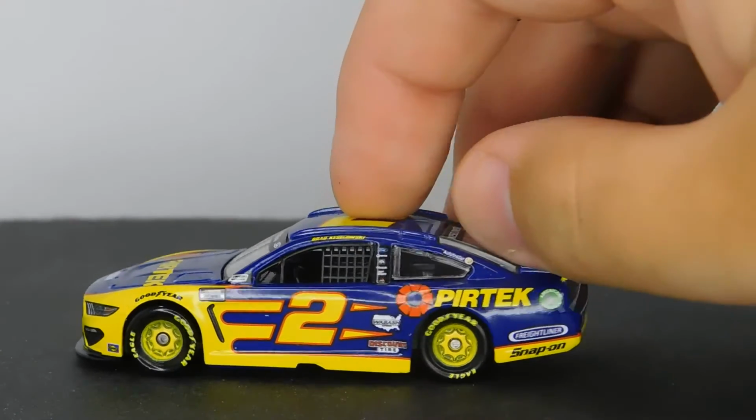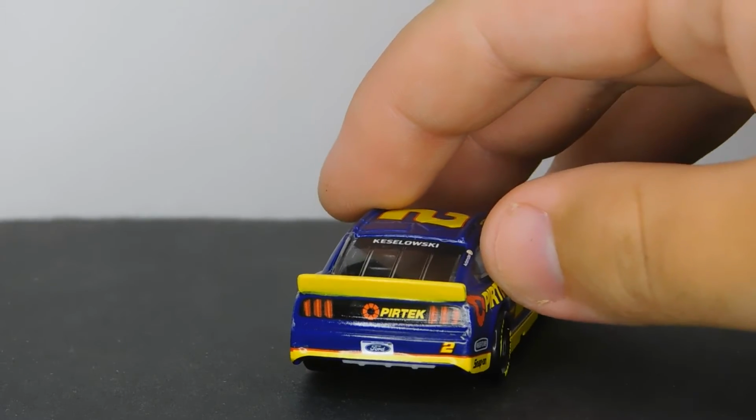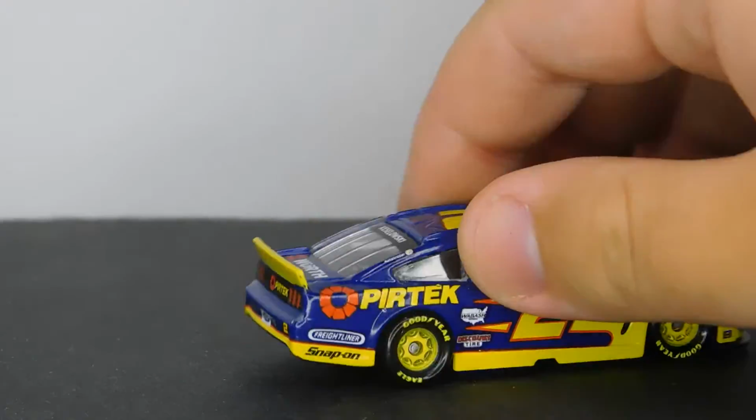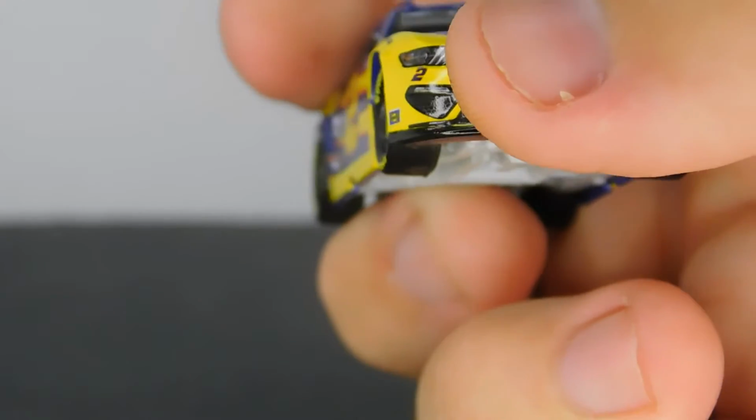The dark blue really complements the bright yellow. I think the red, I could do without the red. As a University of Michigan student, always gotta love when there's maize and blue next to each other. But looking at the front, you're gonna have, so again, to focus, your good Mustang decals, everything on there good on this one.